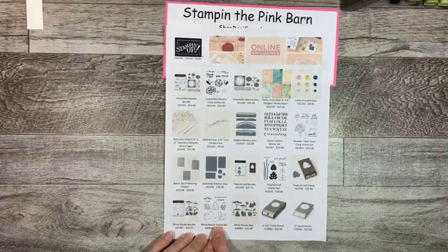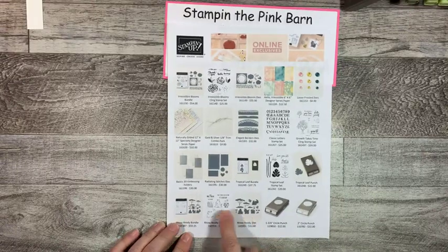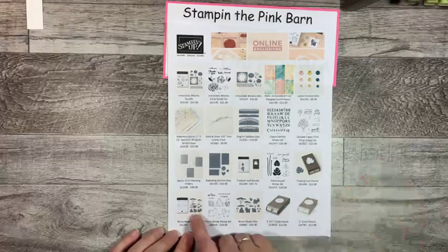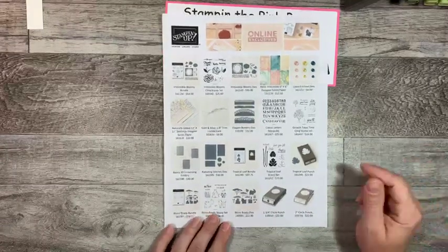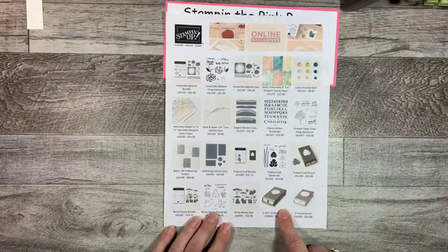So talking about the online exclusives, we are going to be playing with the Rhino Ready bundle. So there's the stamp set and the dies. And if you bundle it, you're going to save 10%. So you can save yourself some money getting it that way. So we're going to be playing with this super cute set right here.